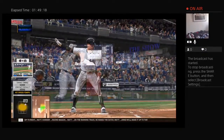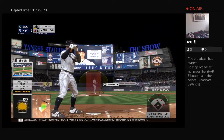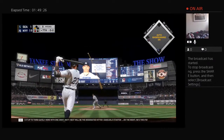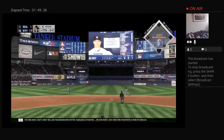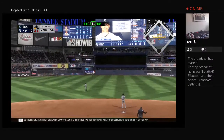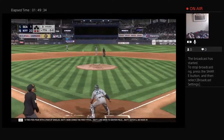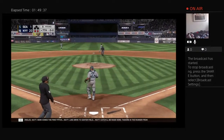Next will be the designated hitter, Giancarlo Stanton. On the night, he's 2 for 4 with a pair of singles. Here comes the first pitch. Line drive to center field. Catch will be made here. Tagging is the runner from third, and not in time as the run scores.